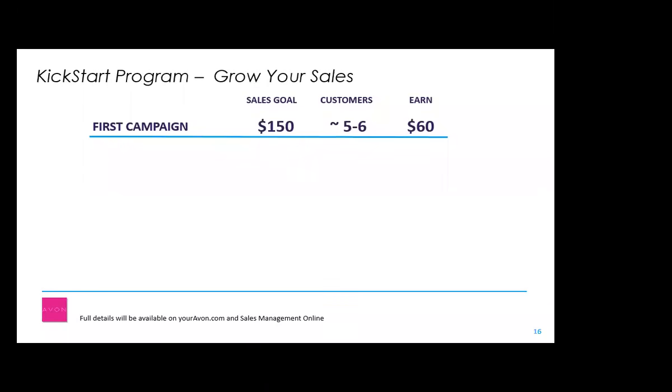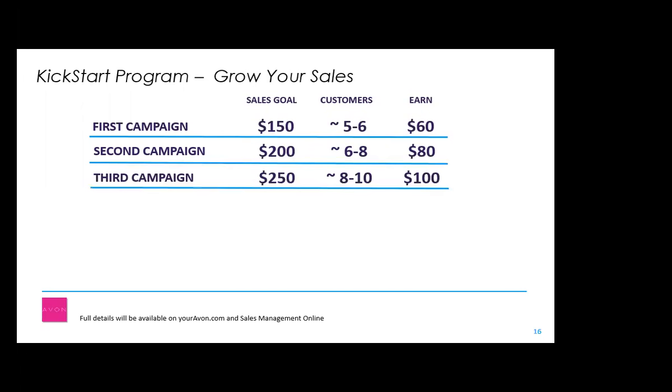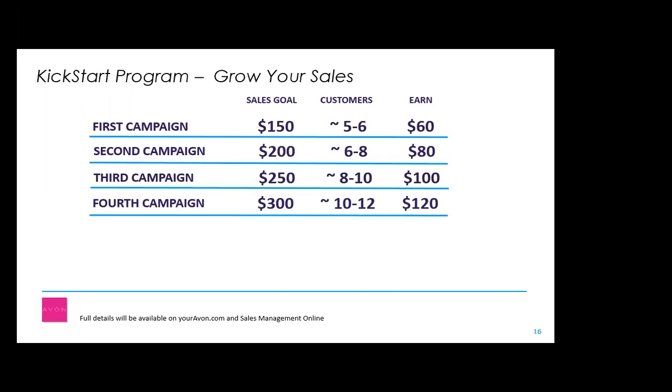So we're going to start off on how the program grows. In your first campaign, it gives you sales goals, and if you reach these sales goals, you will be able to earn a bonus when you reach each one of your sales goals. And the customers on here are just a plan. You don't have to go by 5 to 6 customers. You don't have to go by 6 to 8.